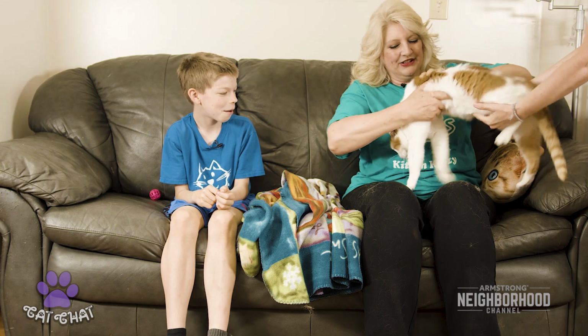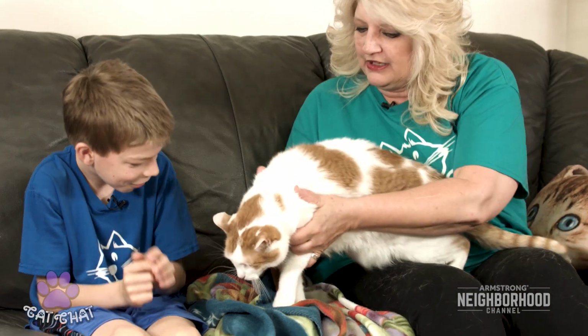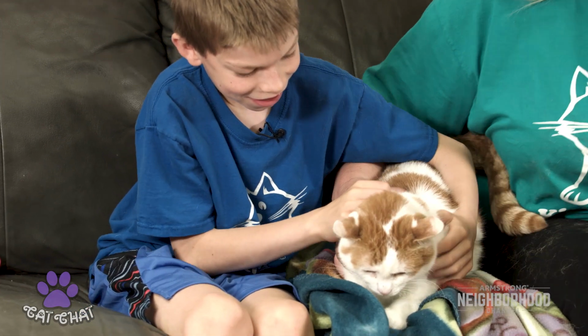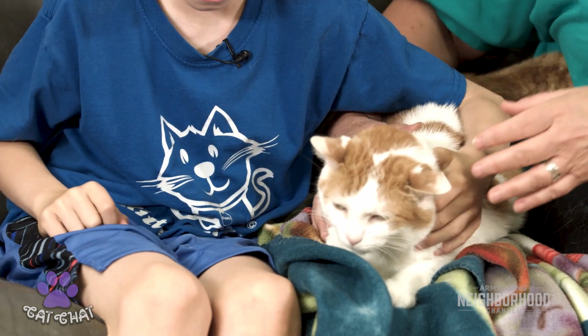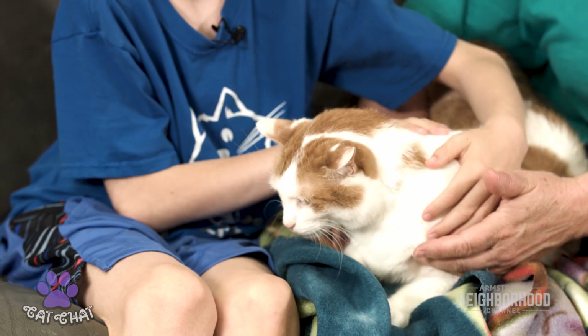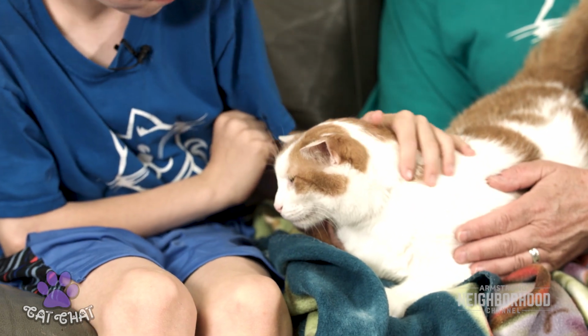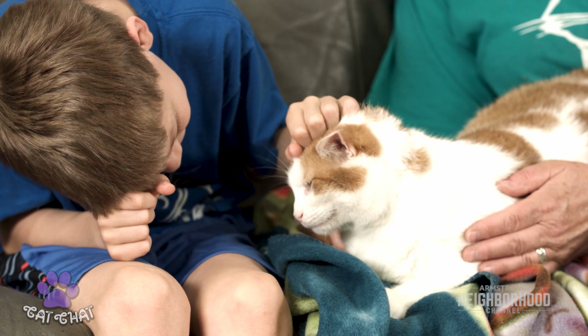All right. This is Buddy. My buddy. Awesome cat. You want to hold Buddy? Here, let's put him right here. Isaac wears shorts, and sometimes they scratch his legs. That's why we don't have you hold him a lot. But this is our buddy, and he's called Buddy for a reason. He's really a great buddy, isn't he? He is super, super nice.